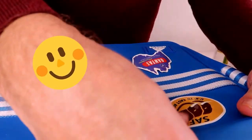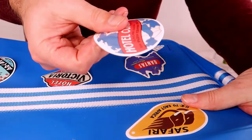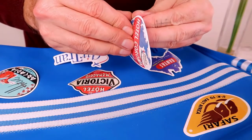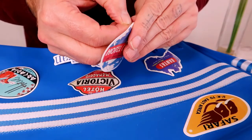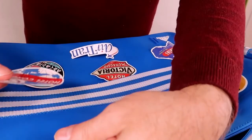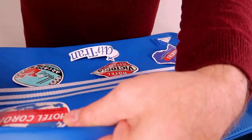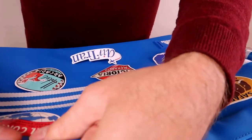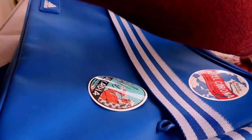Now, this is the first time I've done this, so we'll see how this experiment goes with the stickiness of these stickers, you know what I mean? And if I do have a problem, then I'll add extra glue to it. I've got special glue that would suit this project fine. Me being an artist, I've got umpteen different bondings of glues and whatever. So, put that one in there. That's a nice one, Hotel Corona. Nice. Next! I love doing these kind of projects, you know what I mean? There's nothing better than to do your own fashion projects. Stick these ones on just now.